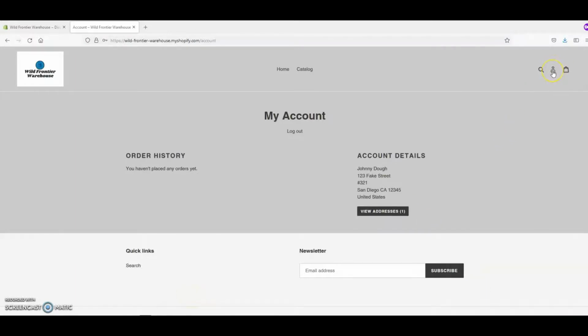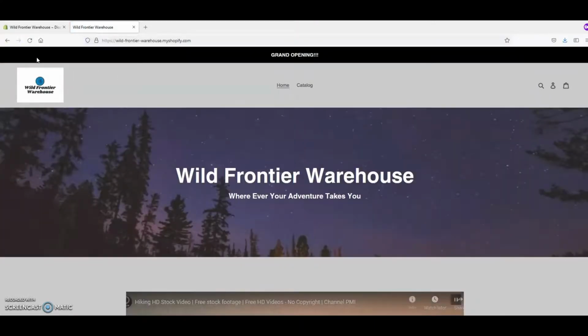Here we have Johnny Doe. He lives on 123 Fake Street in apartment 321 in San Diego, California. And here is his basic setup account. Now, he hasn't purchased anything. If he'd have purchased anything, you would see his order history, and we could kind of market to him that way. But this is the layout for what the user sees when they're logged in. So they can go right back to home, and it still looks the same way.